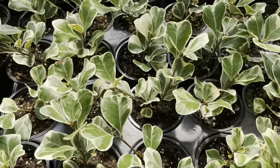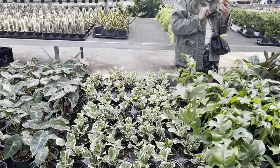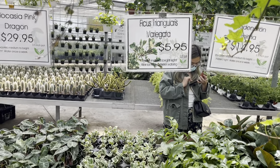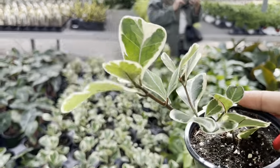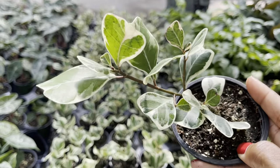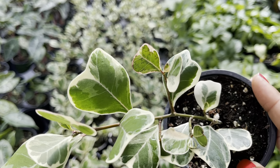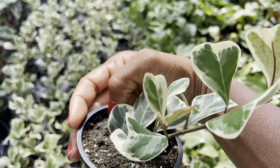I find these guys so beautiful. It's a Ficus triangularis variegated. They're priced at $6. Last time I was here, I purchased one of these plants and it's doing very well. It's pushed out a few new leaves. I find the key to this one is to not let it dry out for too long. As soon as it's dry, I'll water it.